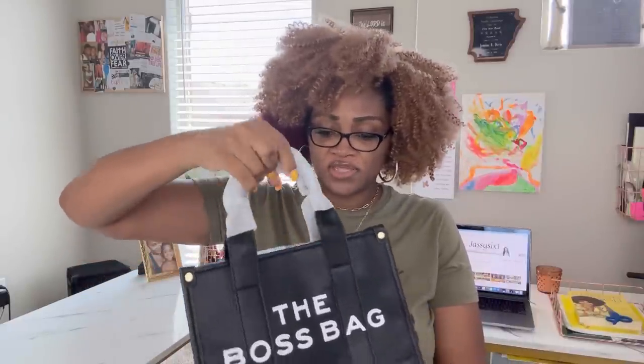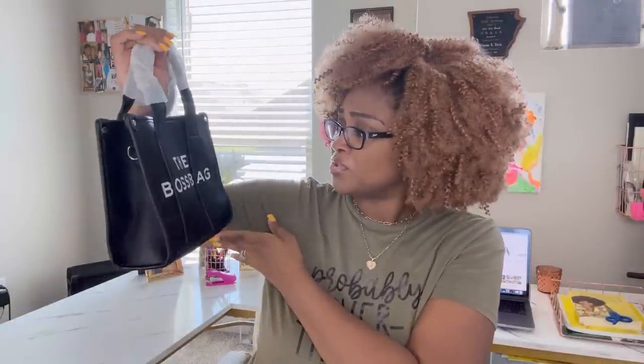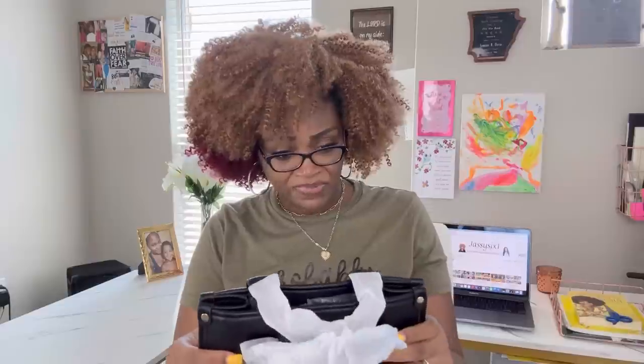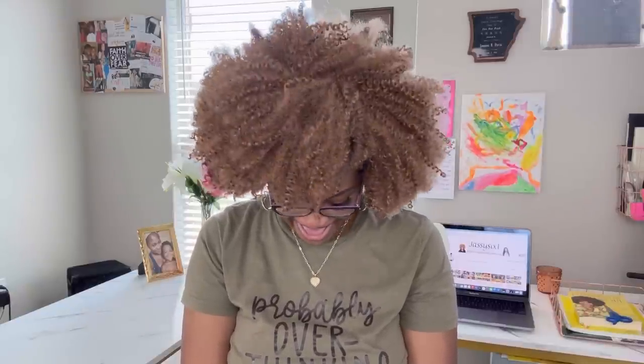I didn't want anything too big because you guys know I'm still learning on bags and purses and things like that. So I went ahead and got a little bitty bag, but I think this is cute. So yeah, I got a purse. And it's actually pretty good quality. It's not like it's gonna fall apart. It's like a solid purse. You guys, they really stuffed this bag. I'm just gonna pull the next thing out here.